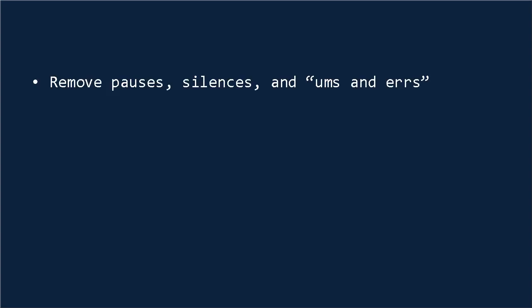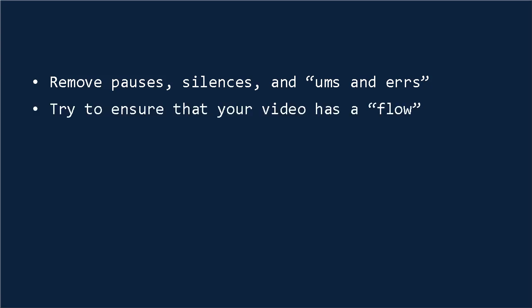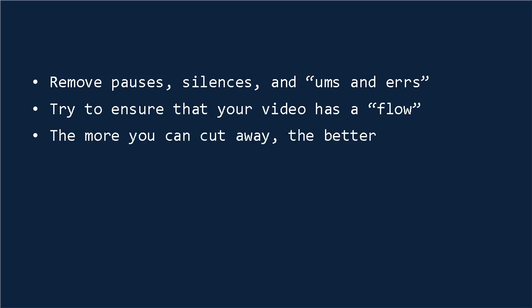The most important thing to keep in mind with your editing is that you want to remove pauses, silences, and ums and ers. Try to ensure that your video has flow, so that there's no point where it feels like it's lingering or awkward, or where it might lose your viewer's attention. This is another reason you want to break long speeches down and then edit them together to remove the gaps. Generally speaking, the more you can cut away from your video, the better it's going to be.